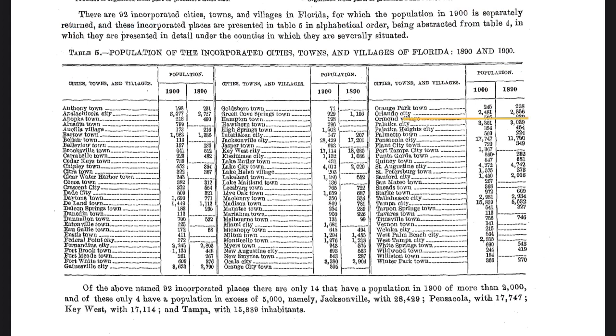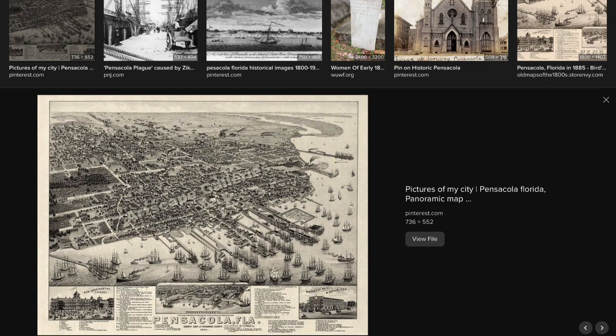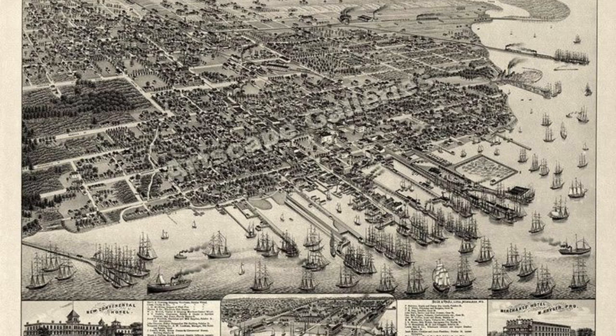Anyways, so we're looking at Orlando City. You saw that, right? 2,400 people. Oh, and it went down from 2,800 to 24. Did you see that? Huh. Here's Pensacola. 1885 bird's eye view, of course. Somehow. Oh my god. Panoramic view. There's a lot of boats there. Yeah, it looks like a lot of action. There's probably like well over 1,000 people just in the boats.